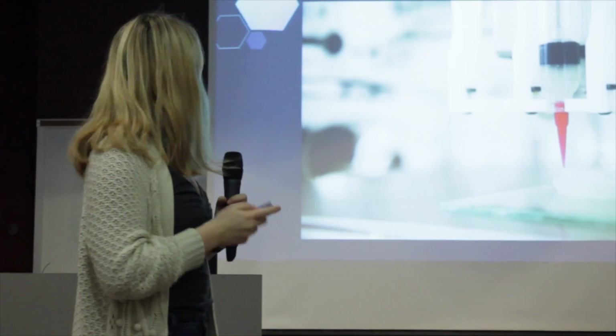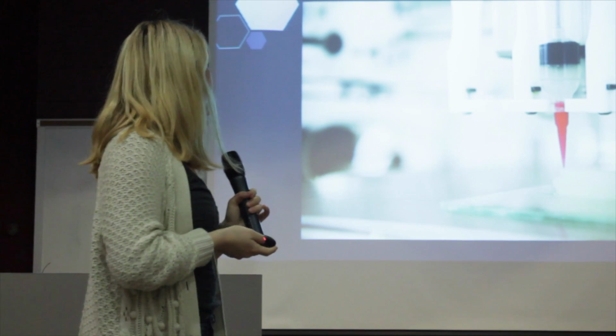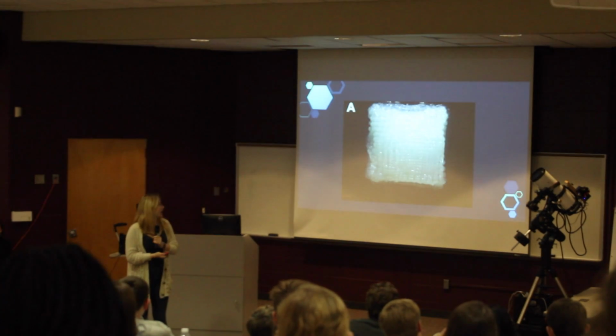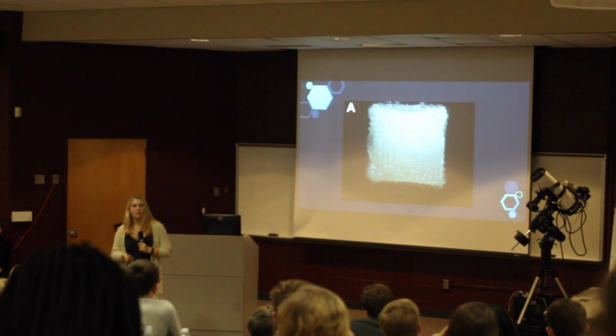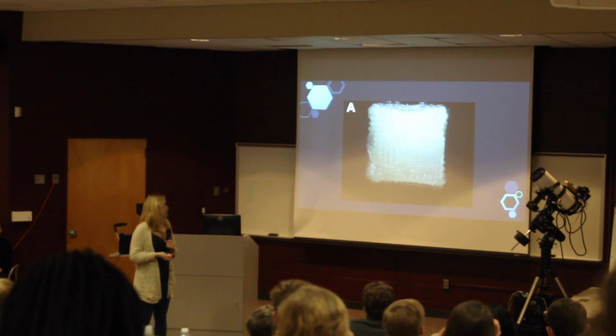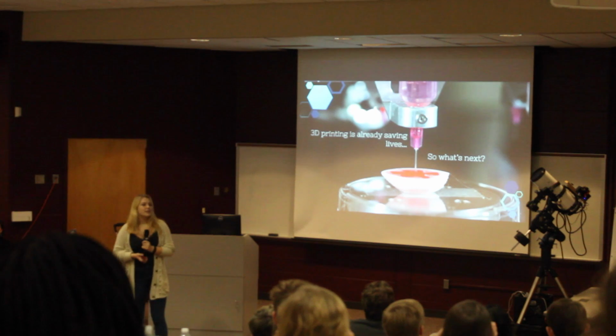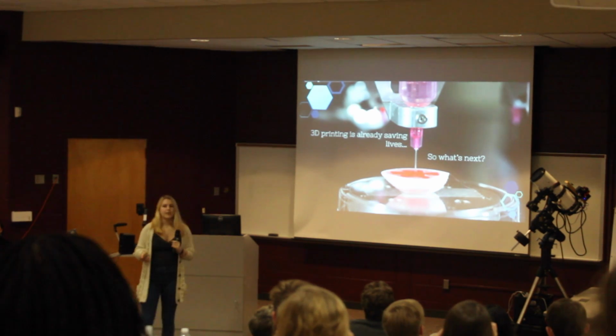So this is kind of what it looks like. This is actually, I think, an ear being 3D printed. This is the scaffolding. Obviously, it varies from structure to structure, but this is kind of the general idea. So 3D printers are already saving lives in ways that we wouldn't really expect them to.